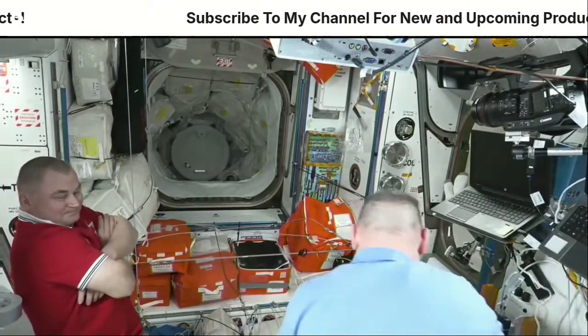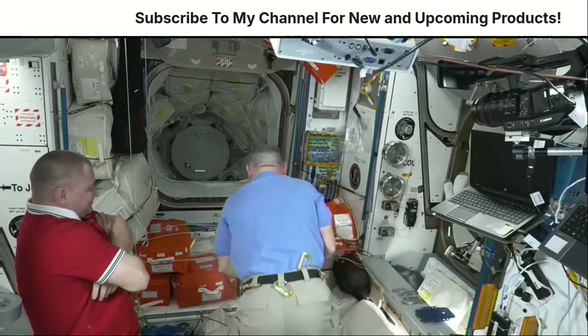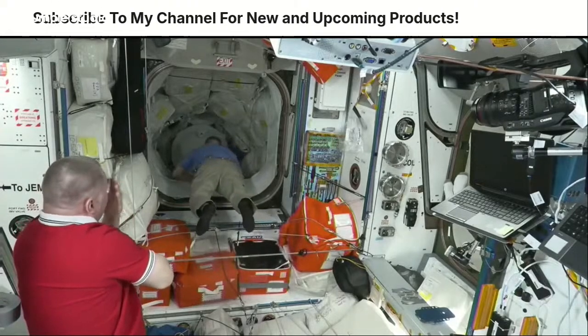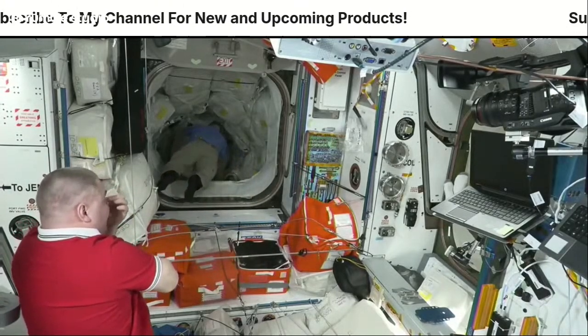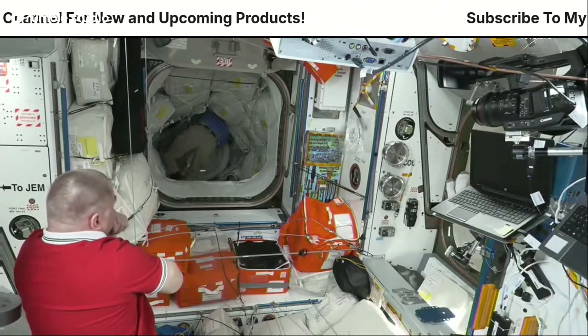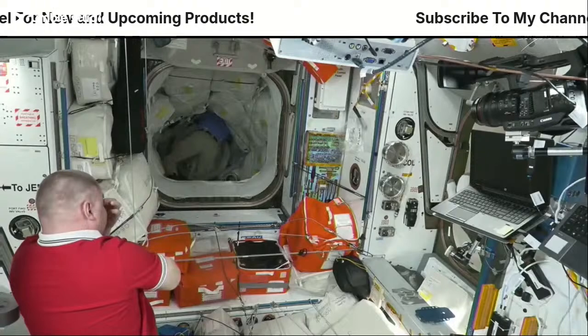They need to future-proof the next International Space Station 2.0, so that they don't have all the wires and stuff flying around wherever the hallways are. They need to modernize it. This thing's 50 years old. I believe it's 50 years old. Somebody correct me if I'm wrong.